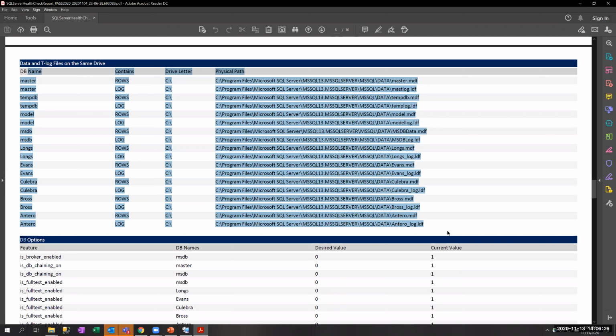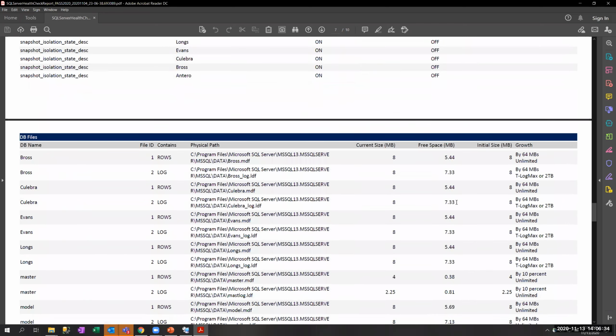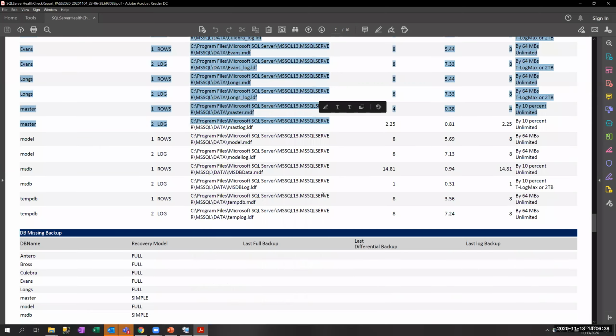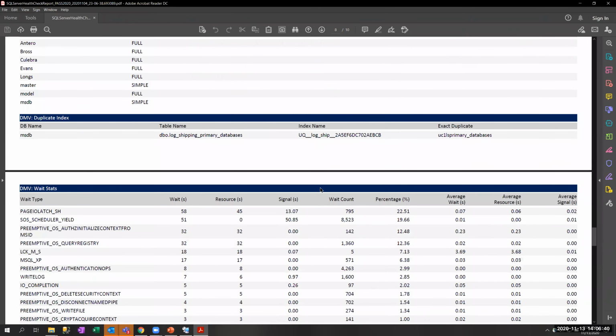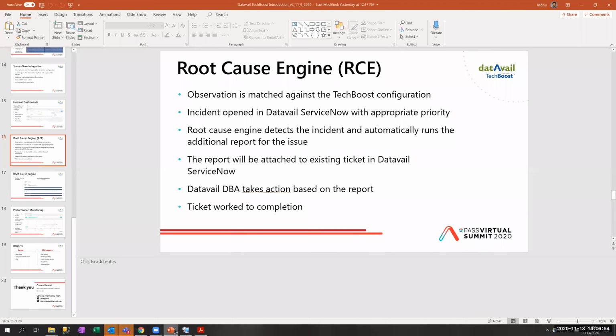DBAs can manage their environment as well. You can run index analysis, deadlock reports, and blocking reports. All this information will be available for DBAs as well. See the DB file information. So it's pretty extensive information as well. What is the recovery model, whether a backup is missing or not. All this information will be available for the DBA to look at and make any adjustments needed. So yep, that's pretty much it from my side.